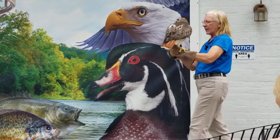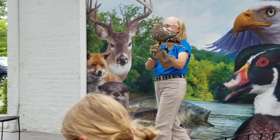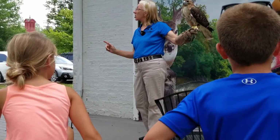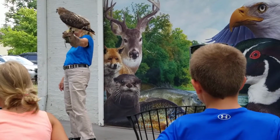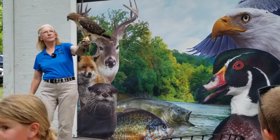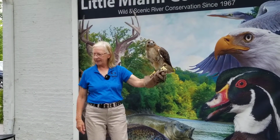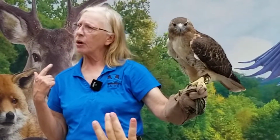So somebody asked me if I was bringing an eagle today, and this is the next best thing. This is a red-tailed hawk. It's the largest hawk we have in this area, our apex hunter. I want you to look at her face. What's the difference from what you saw with the owl?